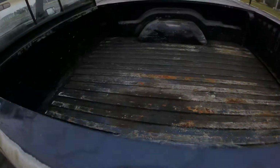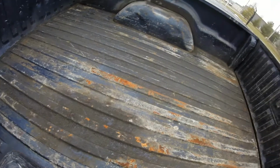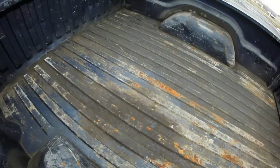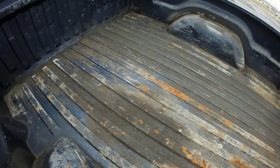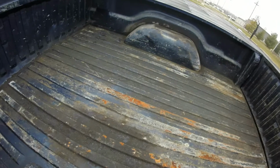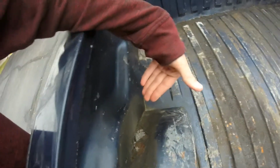The inside of the bed is in pretty good shape. There's some scuffs right there, probably just from stuff being slid in and out of it. I did clean this bed a little bit. This was full of dirt, and it was a scrap hauler, so it was full of metals, dirt, rust and all kinds of crap. The only rust hole is right there, and my old green truck also had rust forming there. It wasn't a hole, but there was rust there. So I don't know if that's just a common thing.